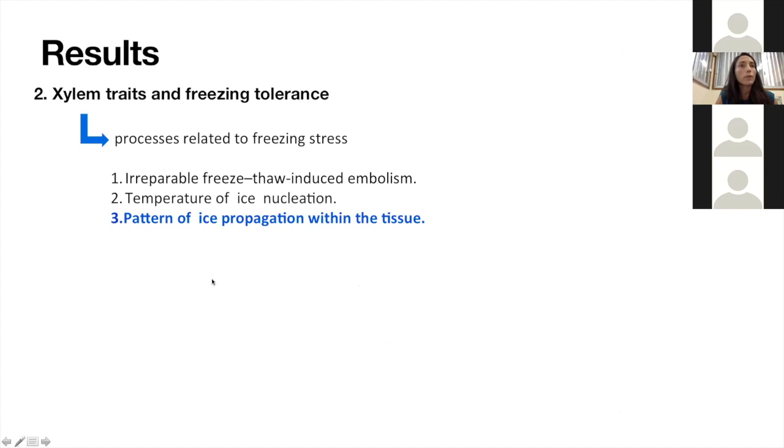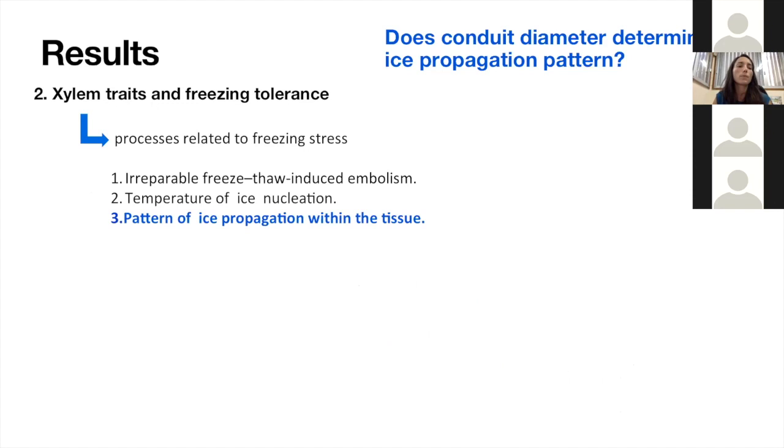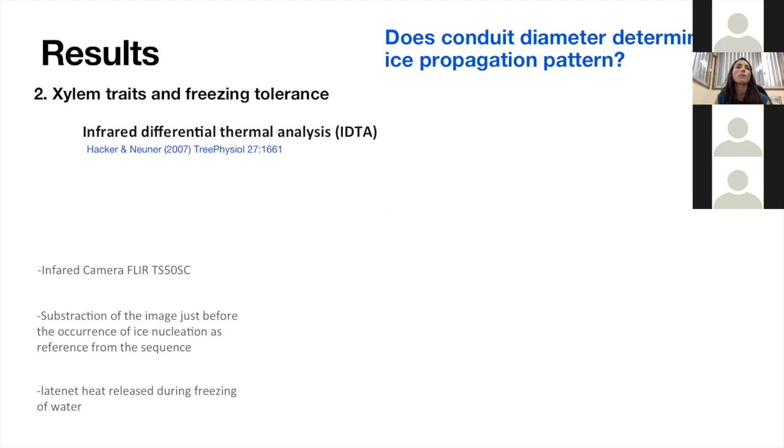The third process related with the xylem dimensions is the pattern of ice propagation. We also assess this pattern in our samples. Essentially, we use a thermal infrared camera and conducted an infrared differential thermal analysis. With this analysis, what we do is basically subtract the image which is just before the ice nucleation within our samples, and then we subtract this image from all the following images of the sequence. In that way, we will see the ice formation as a heat release, represented as white pixels surrounded by a darker background. So we can actually visualize the spatial pattern of ice within the fronds.